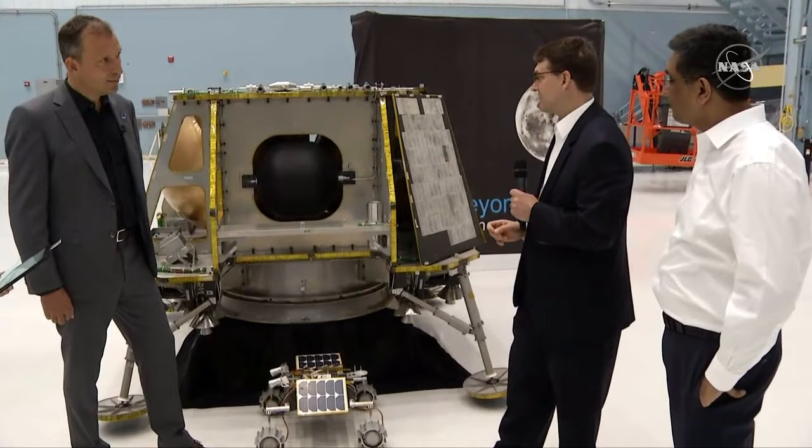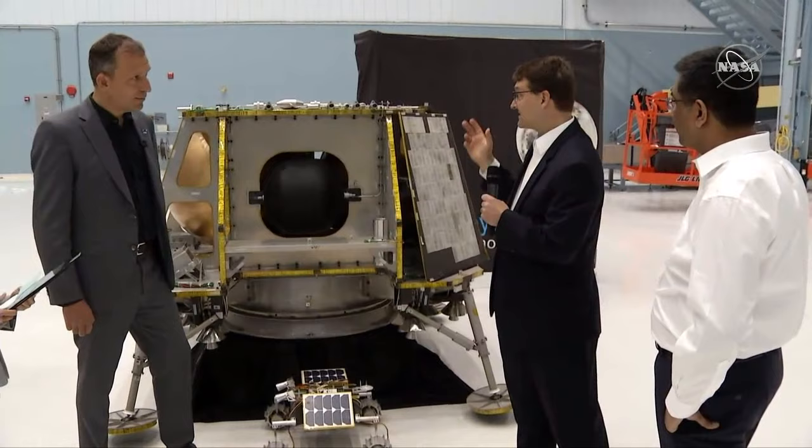We can also look up from the top deck, because we're not only exploring what the moon is and where it came from and how to sustain there, but it's also a great view of the cosmos for certain instruments as well.